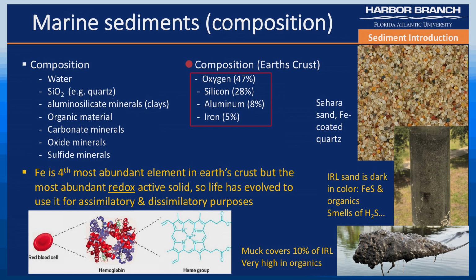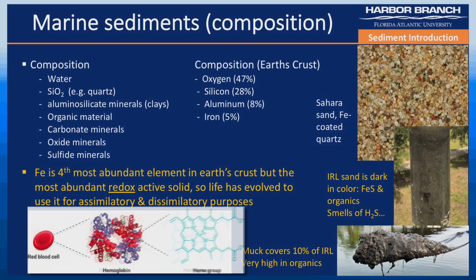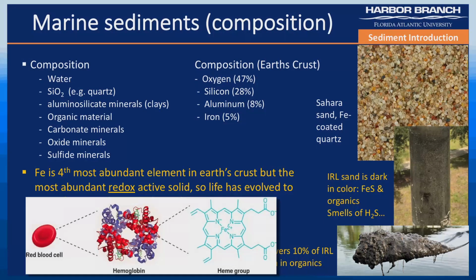And so you have oxygen, silicon, aluminum, and iron. Iron is the fourth most abundant element in the Earth's crust, but it's the most abundant redox active solid. And that's really important because life has evolved to use it for all sorts of purposes. The currency of life is charge. We need to move electrons around. That's how batteries work. That's how life works. So life has really evolved to use iron. Take a red blood cell, for instance. It has an iron core.